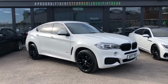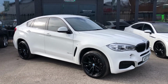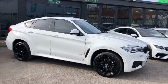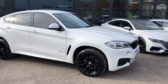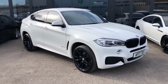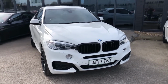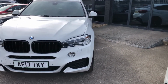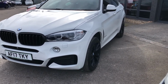Hello there guys, and welcome to this quick virtual walk around of the epic BMW X6, which is of course the SUV coupe, finished in Alpine white with the Shadowline styling. Now this does look absolutely immense. It's a wicked SUV, it's spacious, it's practical, and it also offers great aesthetics alongside incredible performance. But what other reasons should you consider this as your next car? Well, let me get stuck in and tell you now.